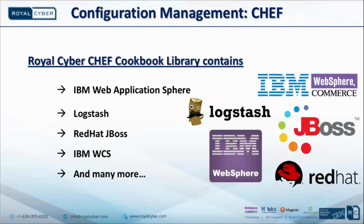So in this way, you can come to us, you can ask us, and we will either provide it from the library, most of the time you will get it, and if it is not there, you will get it configured in the earliest time possible, which is again the expertise of Royal Cyber to share.